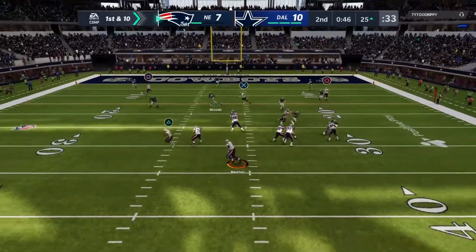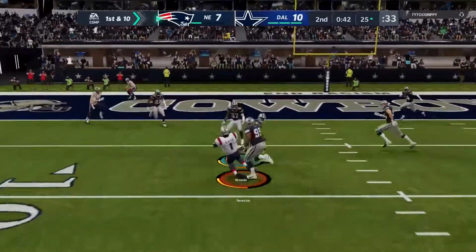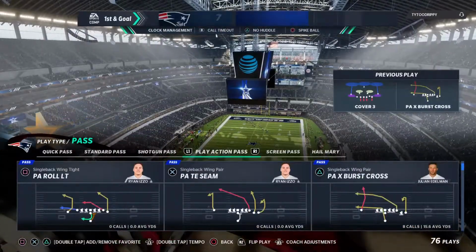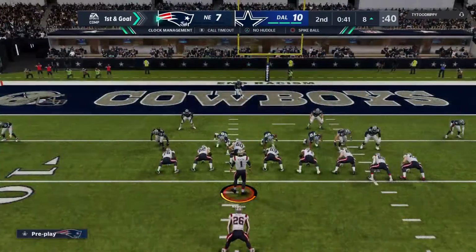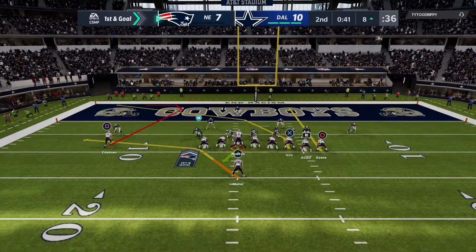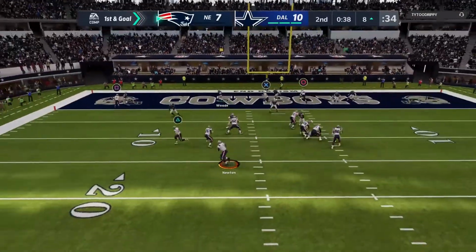They fake the give. Newton out to his left. He'll try and run it. I guess no need to force it when you can do that instead. First down, 18-yard gain. The Patriots will take their third and final timeout as they'll stop it with just over 40 seconds to go in the first half.